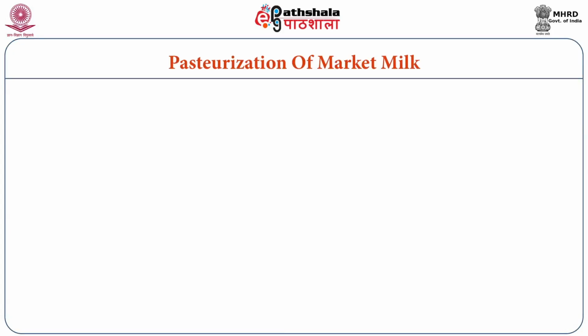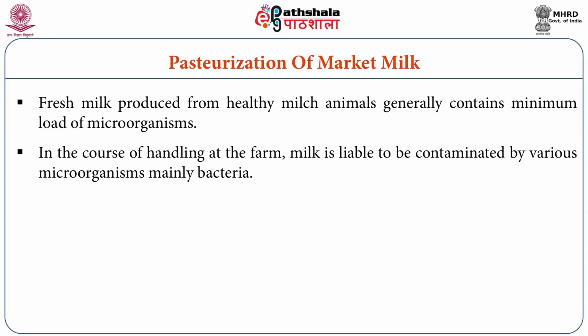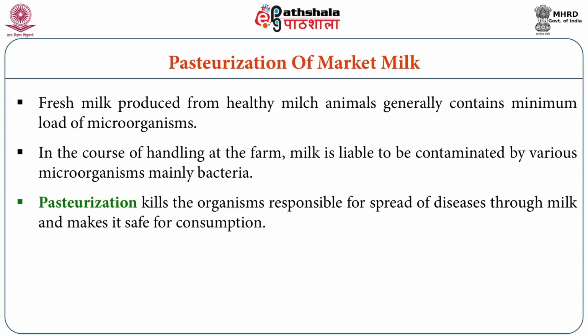Once the milk is standardized, and if it is to be sold into the market, it has to be pasteurized. Fresh milk produced from healthy milch animal generally contains minimum load of microorganisms. In the course of handling at the farm, milk is liable to be contaminated by various microorganisms. Hence, pasteurization is necessary to kill such type of microorganisms. Pasteurization kills the organisms responsible for spread of disease through milk and makes it safe for consumption.